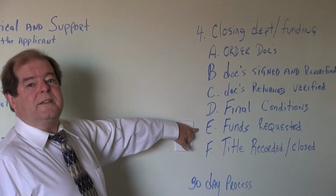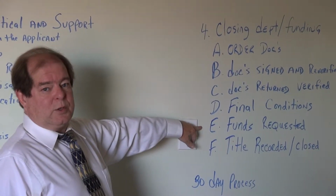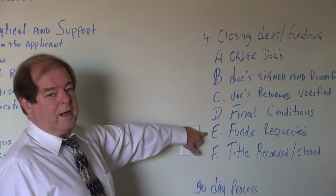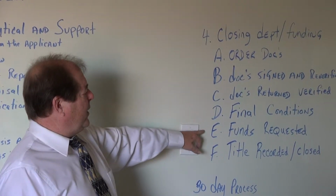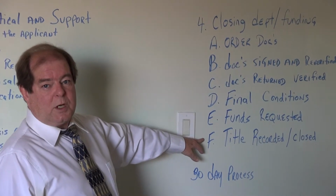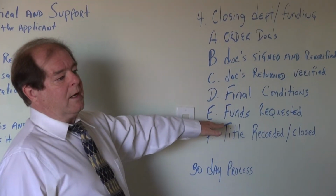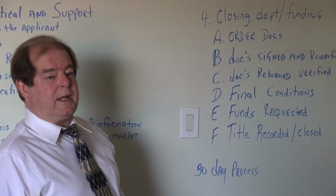Then we're going to request the funds from the warehouse line. You'll recall a minute ago I told you we're going to get the money at the warehouse line. That's when we request the funds. We don't want to have the funds long because we have to pay interest on those funds. And then when those are all in and all the paperwork's into escrow, we go ahead and record the deed. And that is the actual closing. And then, of course, I didn't put this down there, but we will pay off the warehouse line from the money from the secondary market when it comes in.